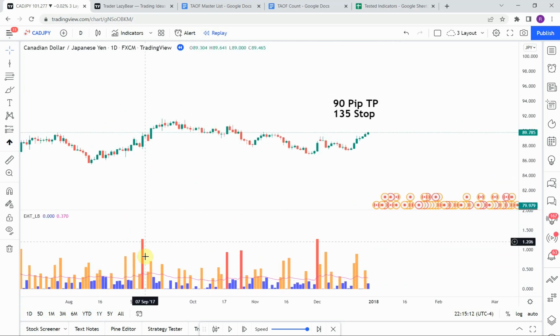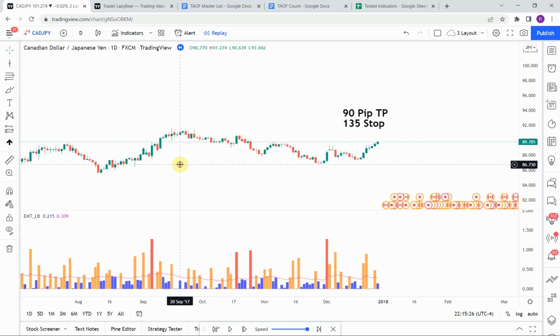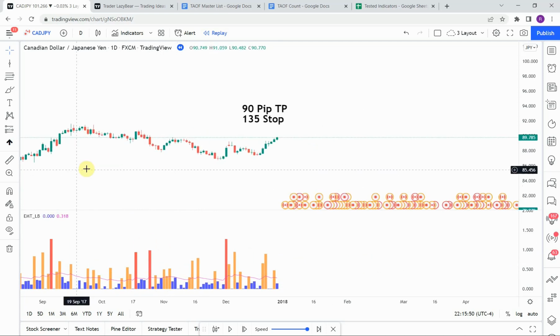The red bars mean that there is a moment of high volume or high momentum, basically an explosion of momentum. And then we have the orange bars, which are kind of like a continuation of that momentum, but not quite as strong as the red ones. Or basically an explosion of momentum in and of themselves, but again, just not as strong as the red ones.